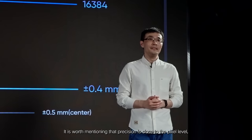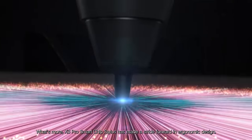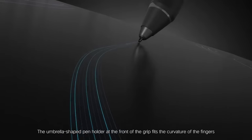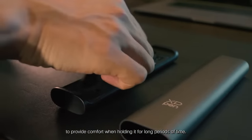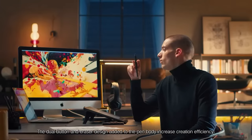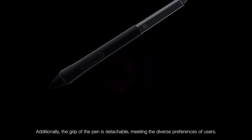It is worth mentioning that precision is close to the pixel level, which has been improved by 20% compared to the X3. The responsiveness is doubled, leaving almost no latency during writing. What's more, the X3 Pro Smart Chip Stylus has made a stride forward in ergonomic design. The umbrella-shaped pen holder at the front of the grip fits the curvature of the fingers to provide comfort when holding it for long periods of time. The dual button and eraser design added to the pen body increase creation efficiency. Additionally, the grip of the pen is detachable, meeting the diverse preferences of users.